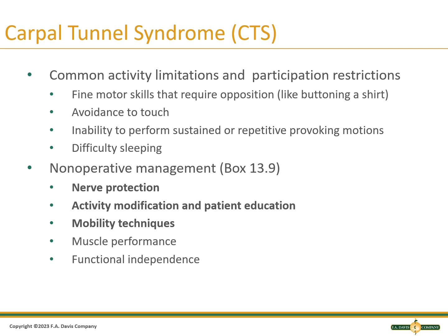Modifying activities, teaching them proper ergonomics, especially if typing or gripping activities are their provocative activities. We want to teach them how to do those things correctly to limit symptom onset. And mobility techniques, again going back to our neural gliding and flossing that we'll review in lab, are going to be important so that the median nerve continues to move as the body needs to move, and then identifying other soft tissue structures around the wrist and/or elbow that may be contributing to that improper mobility. We'll also focus on muscle performance and functional independence as the patient progresses, but those first three are going to be our primary focus in the acute phase.